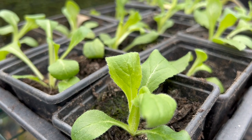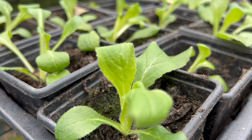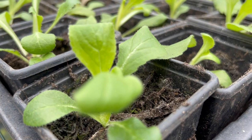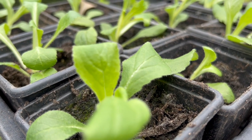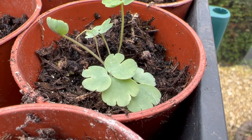And I haven't grown these before as a cut flower, but they're looking really good so far. So I am hoping that we'll get some lovely flowers from these. And these will start getting hardened off in the next couple of weeks and planted out in April in the flower beds. Over here we've got some Aquilegia White Barlow that I grew from seed back in August.